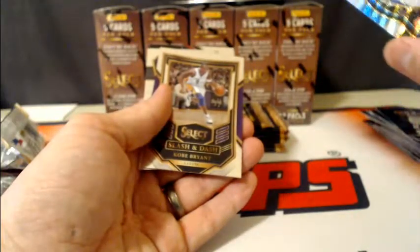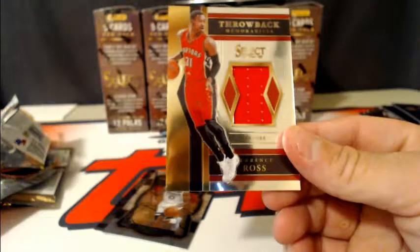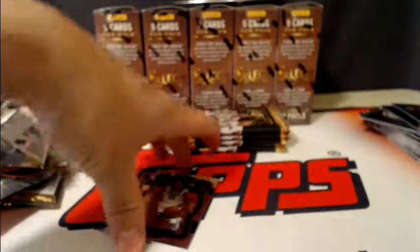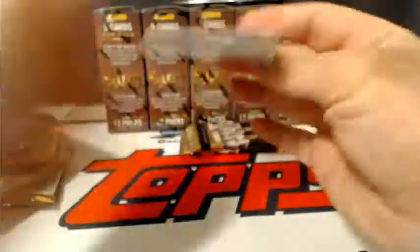Andre Drummond, Kobe Bryant insert. Terrence Ross, throwback memorabilia, going out to the Raptors. Throwback. Nick Stauskas, green die cut for the Nets, 58 of 65. Wilson Chandler for the Nuggets. Tyler Ulis for the Suns.